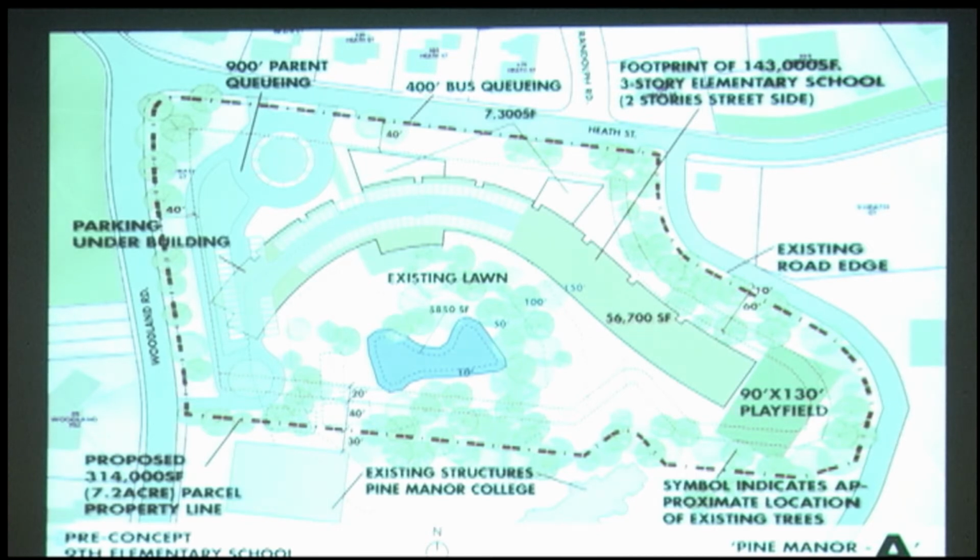The site plan also includes a play field of similar size to many around town, but keep in mind also that this approach maximizes the availability of the adjacent Sewell Recreation Center for possible student use.